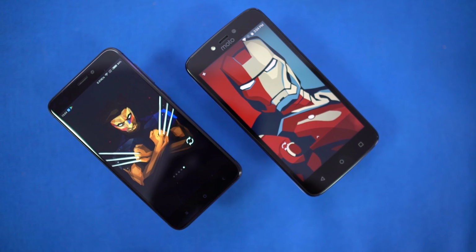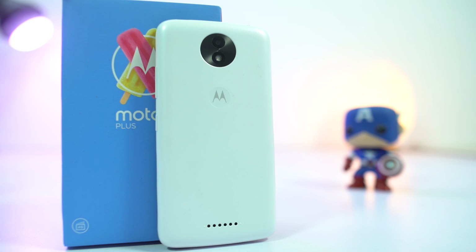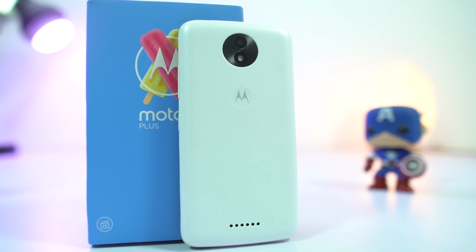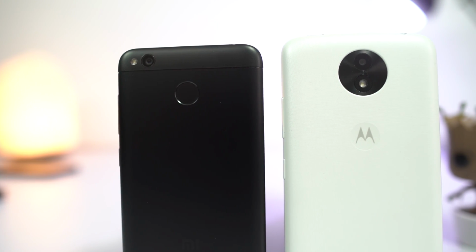Deciding between both the phones is very easy. If you want the best phone out of the two, get Redmi 4. If you are brand specific, you can go with Moto C Plus, but only if you are a very basic user. Because cameras are not great, there is no proximity sensor, and you are missing out on a fingerprint scanner when compared to Redmi 4.